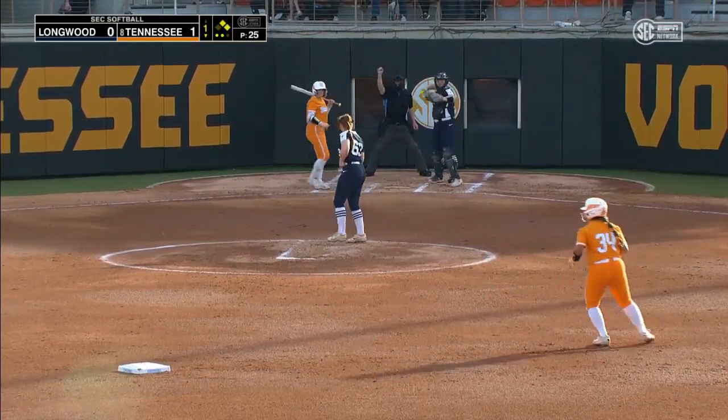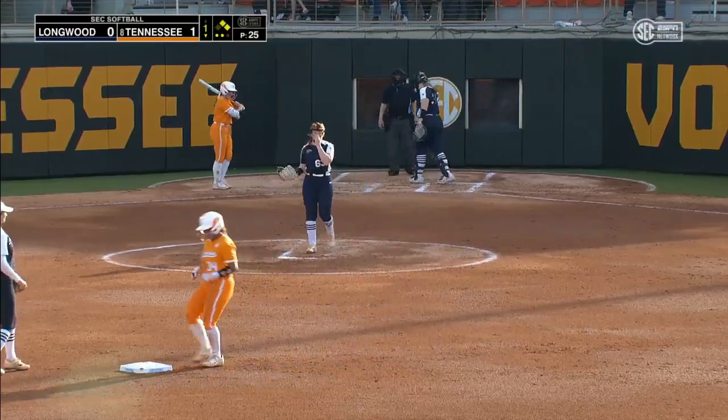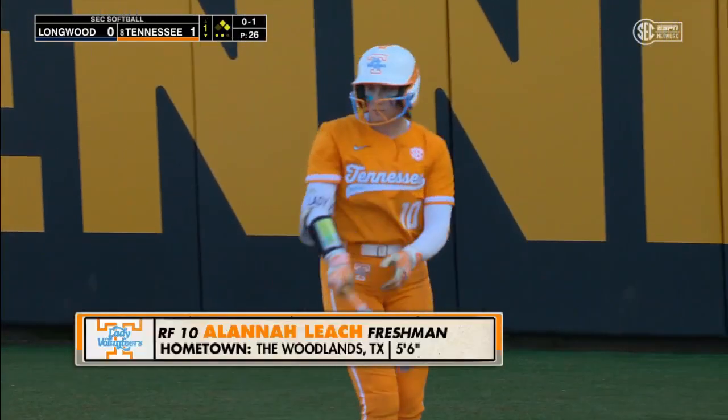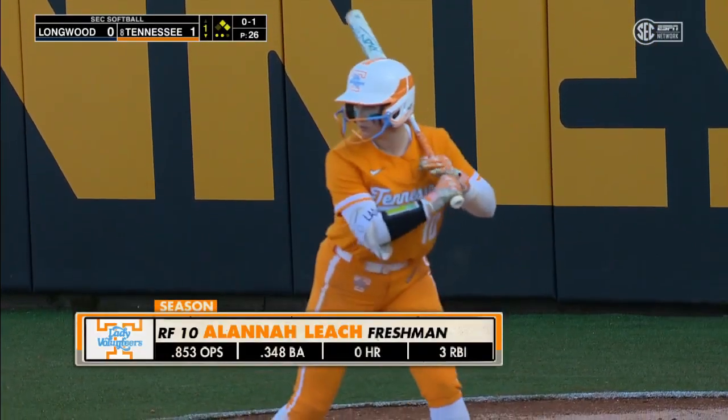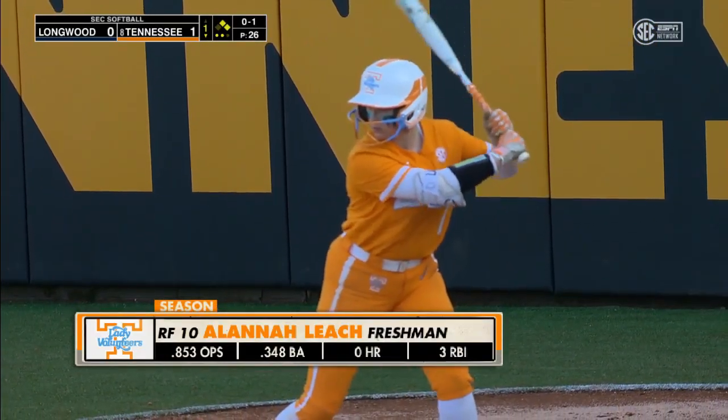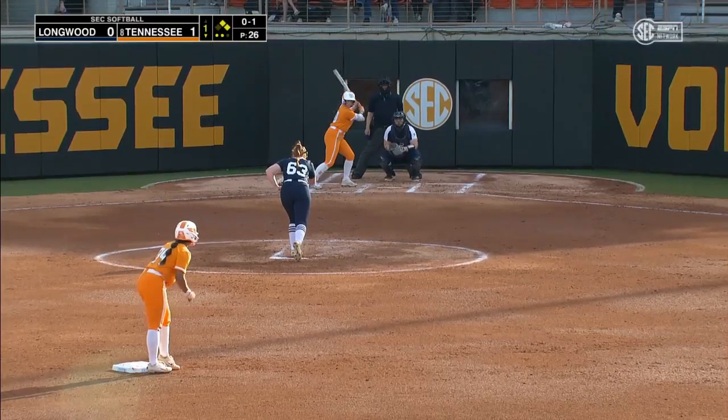As Alana Leach takes strike 1. True freshman from the Woodlands, Texas. Her and her twin sister Gabby both here playing their freshman season. Older sisters Aubrey and Kelsey also came through this Lady Vol program.